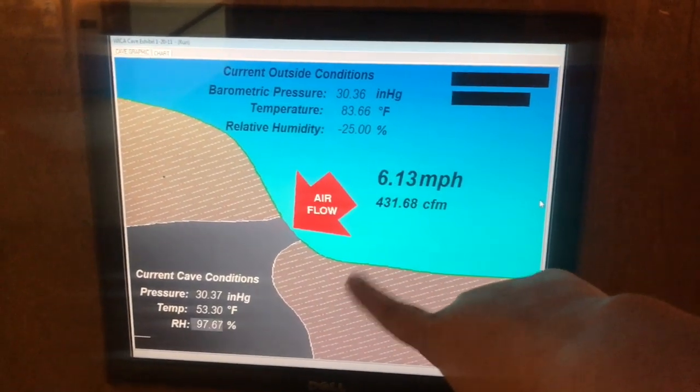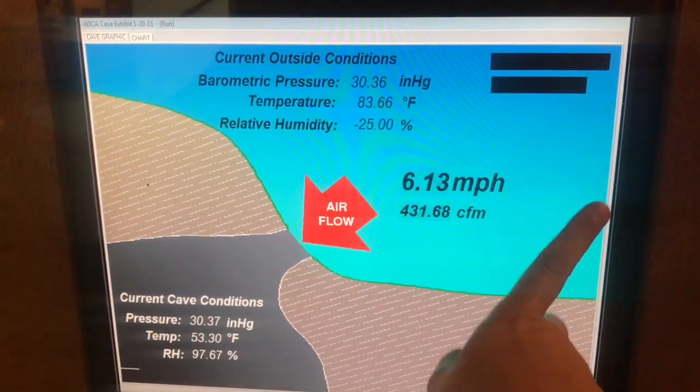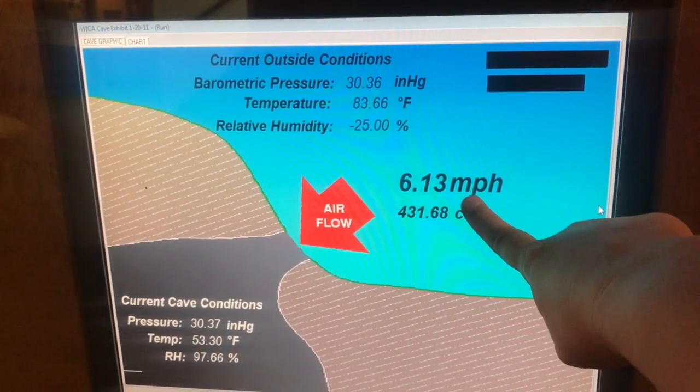What the cave is known for: 95% of the world's boxwork is found in Wind Cave. Go figure. Throughout the day you can see what the cave is doing, whether it is flowing air in or pushing it out, and you can see the miles per hour as well.